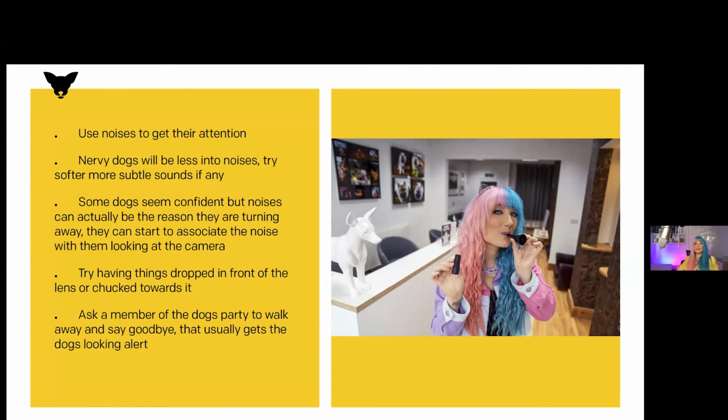If you're shooting on a longer lens, you can have somebody throwing balls or toys behind you, and that's just going to get them looking towards the camera. Ask a member of the dog's party to walk away, and then they'll be watching them. So if you have somebody holding the dog on the lead, you're there with your camera, and the dog's humans walk away behind you, they're going to be like, oh, where's my mom going? And watching, and thus looking at you because they're right behind you.